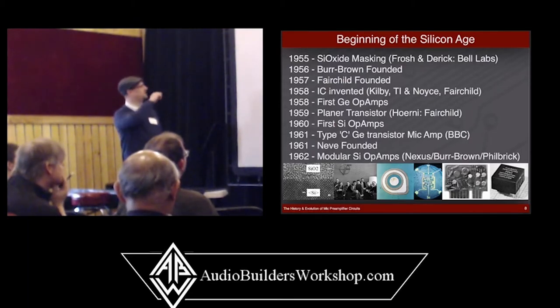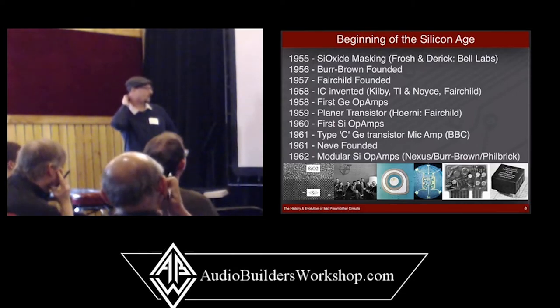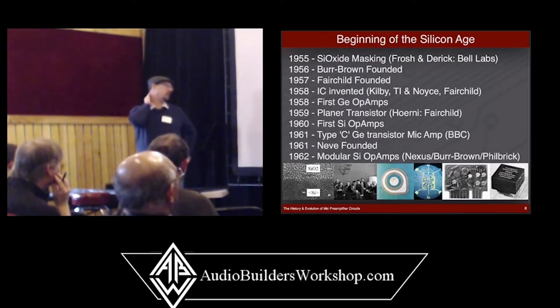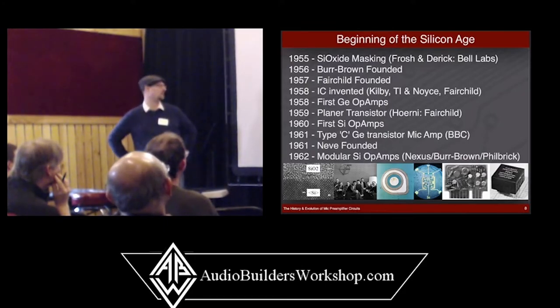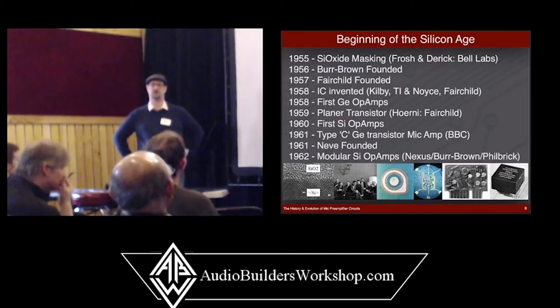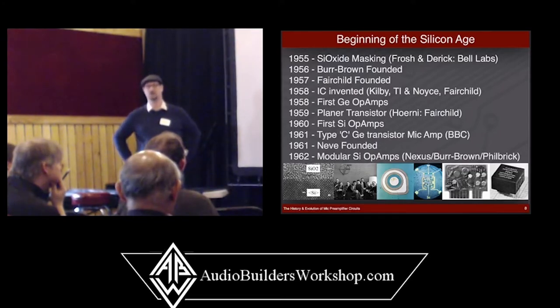So through the 50s and the 60s, Fairchild, which is probably the most important semiconductor company ever, was founded. The IC was invented by TI in a poor attempt and by Fairchild in a much better attempt. The first germanium op amps, like actual op amps, started showing up in 1958. The planar transistor, which is one of the most important developments in transistors, was developed in 1959, and then we saw very quickly the first silicon op amps. 1961 was that amplifier I just showed you, that germanium amplifier. And 1961 was also when Neve was founded, so you probably recognize the name.